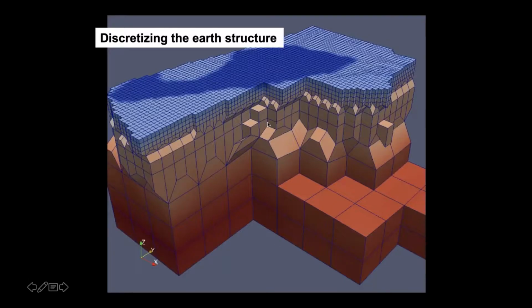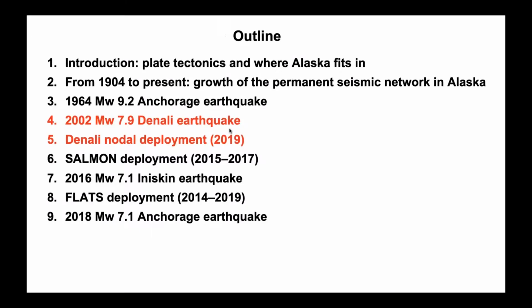We also have to describe the Earth, and this shows a little chunk of a finite element mesh of a section of Alaska. You can see we have varying block sizes, and that's done to make the most of the compute power that you have. As wave speeds get faster down in the Earth, you can get away with having larger blocks without losing any accuracy. This is a way we try to be efficient with the simulation resources we have.